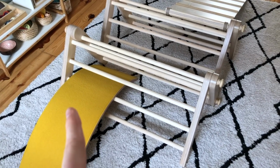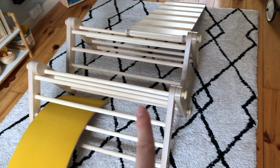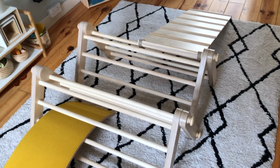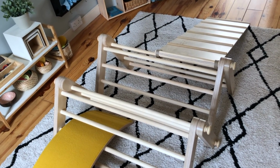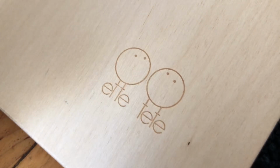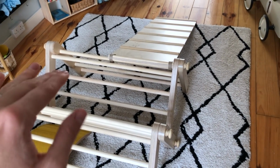We had the Wobbel Board before, I think, when I did my video. Yes, I think we did. And now we have a Pikler frame. So a Pikler frame is basically a triangular climbing frame for indoors. I did a lot of research and I wanted one that would last a long time. So this one is, I think it's called a modifiable Pikler Triangle, basically because it can make different shapes rather than just being the triangular shape.